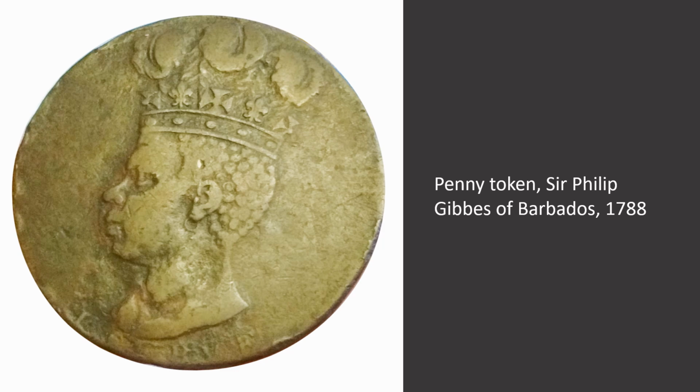In fact, it was a plantation owner who commissioned this token, Sir Philip Gibbs, owner of the Springhead plantation in western Barbados. Gibbs had around 170 slaves working the sugarcane fields at Springhead when this token was made, and it was through their labour that he was able to build a small fortune exporting sugar back to Britain. He was far from alone in making his money in this manner, and in fact we know of several individuals from Worcestershire who also owned slaves and plantations in the Caribbean at this time.